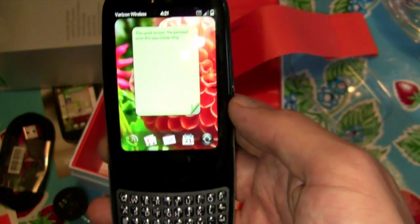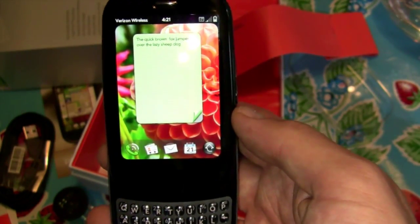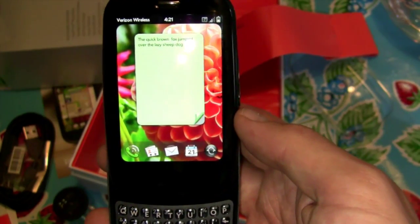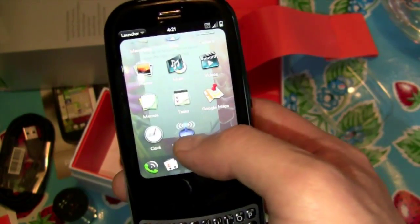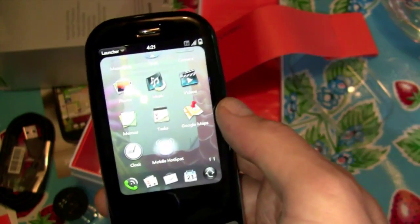So there you go. Otherwise, like we said, pretty similar to the original Pre. You've got Wi-Fi, you've got the Palm Synergy, which syncs with all your calendars and contacts and email and everything. You've got the WebOS card system, as we're showing you now. The app catalog getting updated. There's the mobile hotspot app. We showed that in action on the Pixie. We'll fire it up here as well.